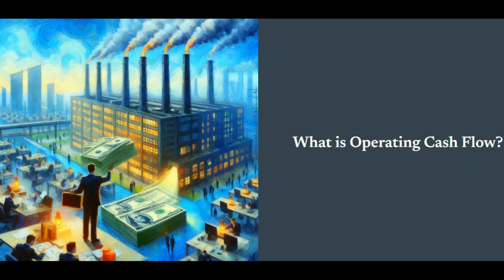In conclusion, operating cash flow is a vital financial metric that offers a more accurate representation of a company's cash generation from its core business activities. It provides insights into liquidity, operational efficiency, and the ability to meet short-term obligations. By understanding the distinctions between profit and cash flow, stakeholders can make more informed decisions about a company's financial stability and potential for long-term success.